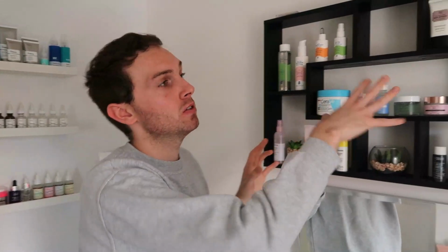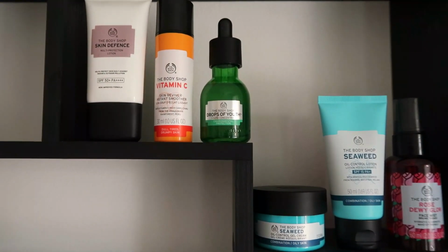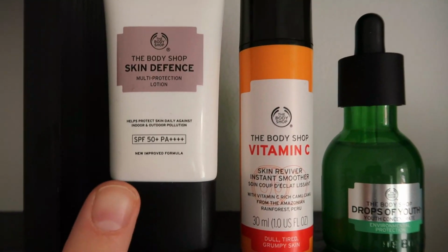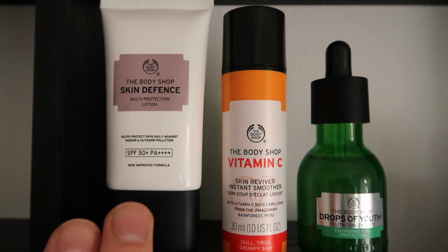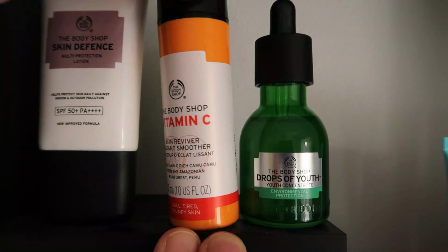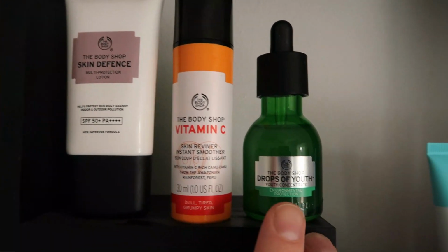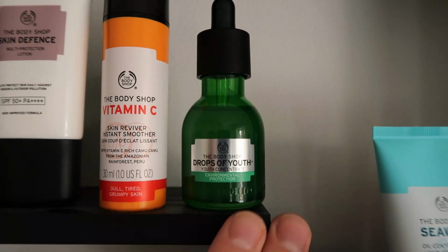So moving across on the top shelf, we then have my Body Shop collection, a little bit of my Body Shop collection anyway. I do have some cleansers that are in the bathroom, but first of all, we have the Body Shop Skin Defense Multi-Protection Lotion. So this is basically a moisturizer and an SPF as well, but it's an SPF 50. We then have the Vitamin C Skin Reviver Instant Smoother, which I believe has, does it have an SPF in it? I'm not too sure, I don't think it does. Then we have the Body Shop Drops of Youth Concentrate, which has been reformulated for antioxidant properties.